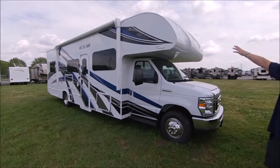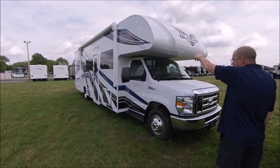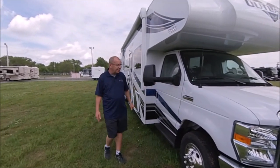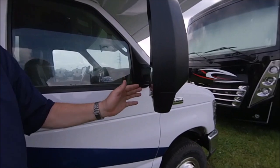First here, you got your fiberglass cap in the front, which is the molded cap. You got your docking lights up there on the top. It's on the E450 chassis. Even though it's a 21, it still has the V10 power in it. You have your side mirrors right here, which will extend out for you to get past.